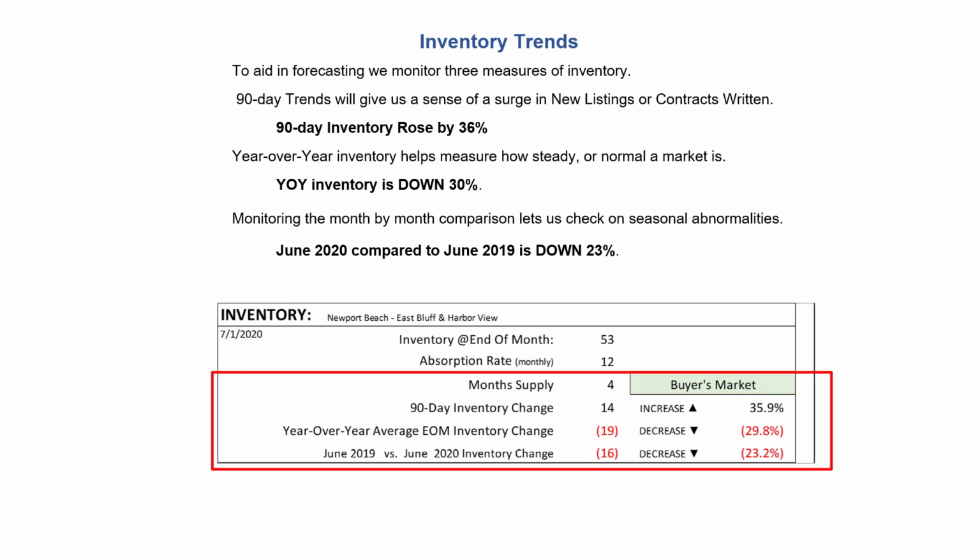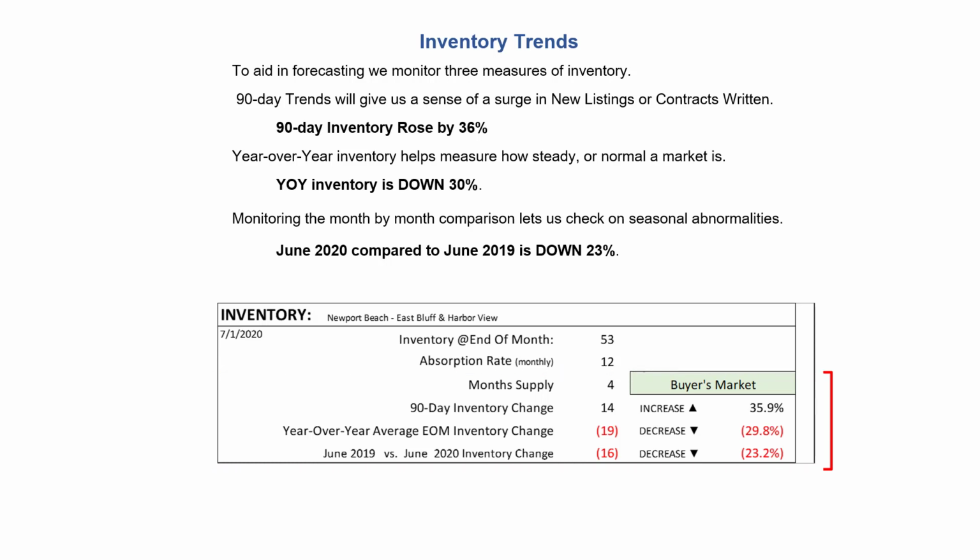Comparing the year-over-year inventory levels helps us measure how steady or normal a market is. Year-over-year inventory is down 30%. And using a month-by-month comparison lets us check for abnormalities in the seasonal trends. June 2020 compared to June 2019 is down 23%.